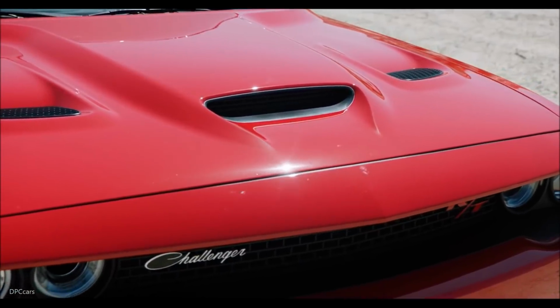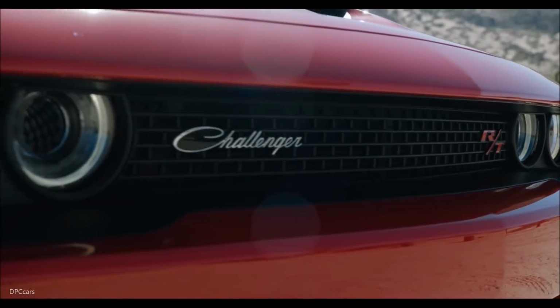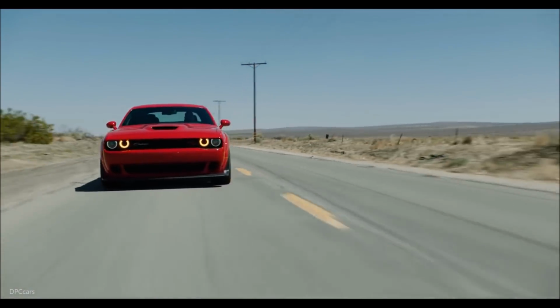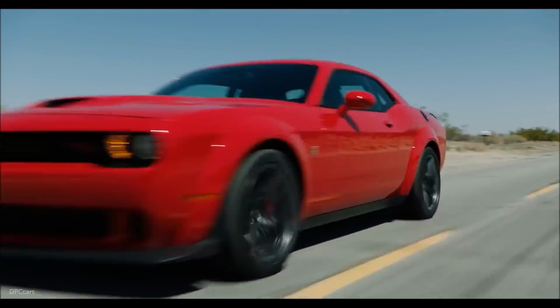Number 2 is the hood. We waterfall the hood from the Hellcat down to the Scat Pack. So on top of the fact that the car looks great now with the new hood, along with the widebody, a little bit more muscular stance, and under $40,000, by the way, is where the Scat Pack starts. We think it's a lot of muscle for the dollar.